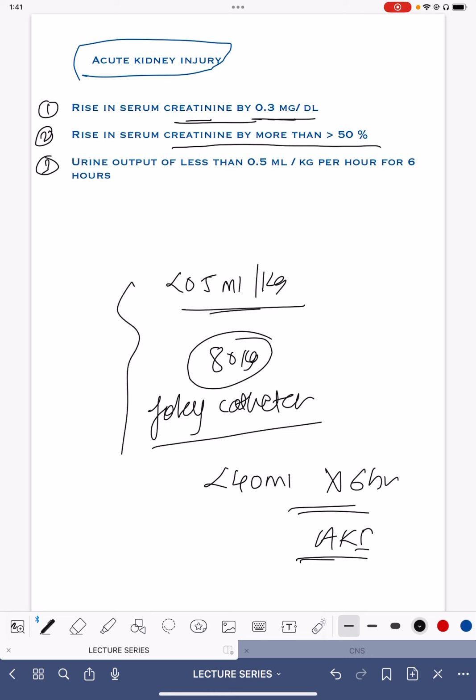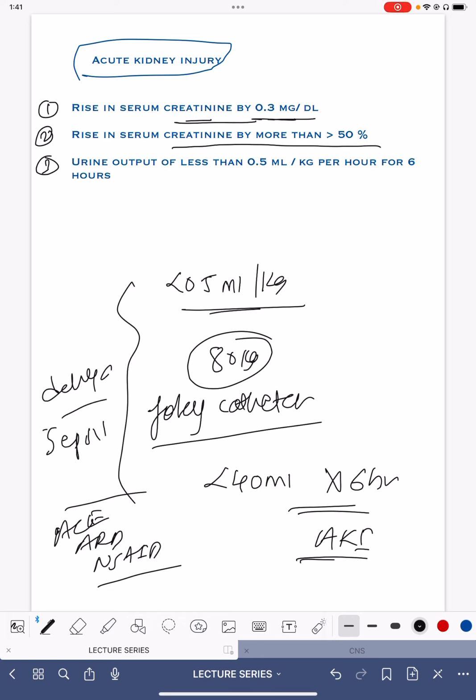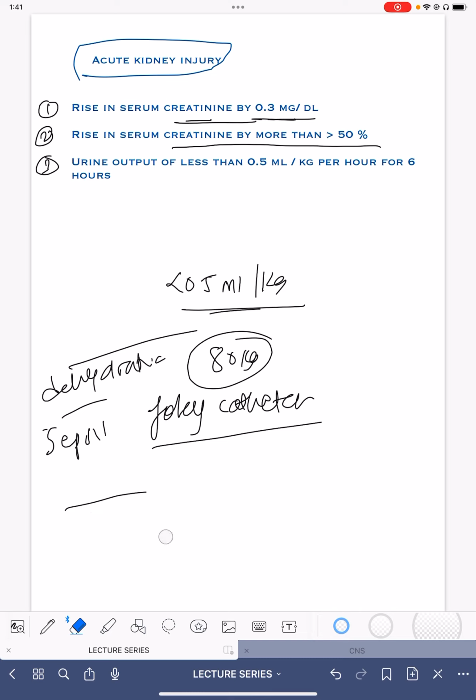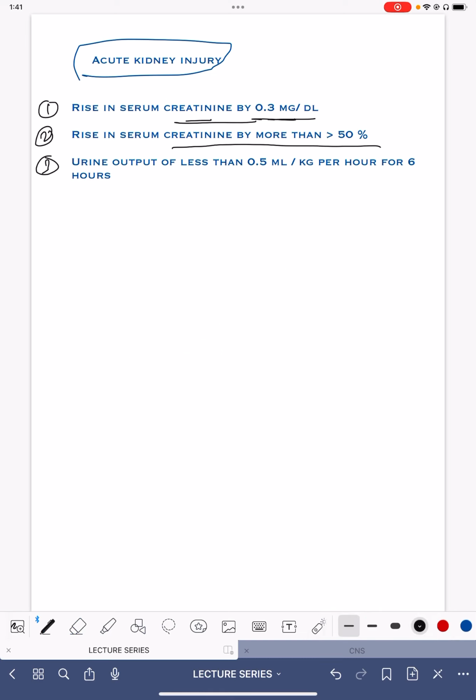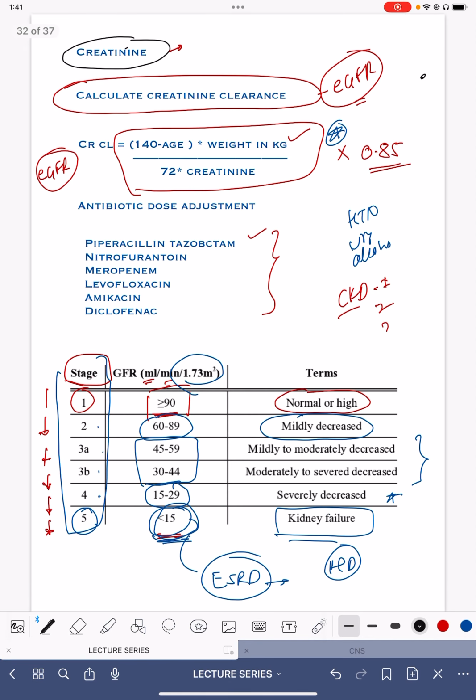So the underlying fault, which can be some medicines like ACE inhibitor or ARB or NSAID or antibiotics or drug overdose or sepsis or dehydration, whatever is the cause for this acute kidney injury has to be treated, and we have to make sure that this problem gets reverted. So this was kind of a short overview regarding creatinine.